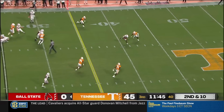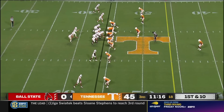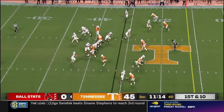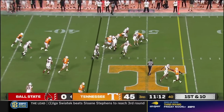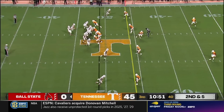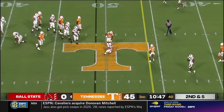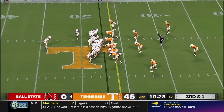Ball State lets it go after pressure and they pick up a first down. Correct his mistakes. He's going to make sure. Going to get his pin cap reps in the gym. He's going to be better. All right, who's pin? There you go. Good job, guys. 5.